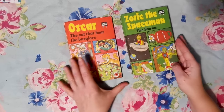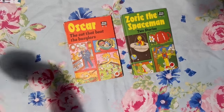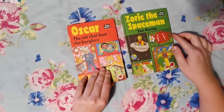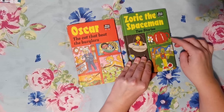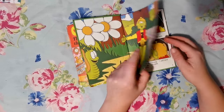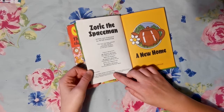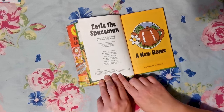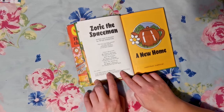I have to try my best not to collect Ladybird books, otherwise I'd have a house full of them. But I thought these looked like great stories to have a little browse of. So we've got Zorak the Spaceman, and that's got 2 stories in there. And it says down here it was published. Now it's got the, oh, it's a first edition. Oh my goodness, I'm so pleased with this.